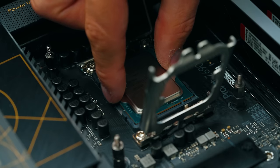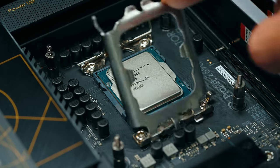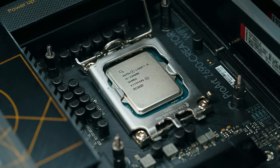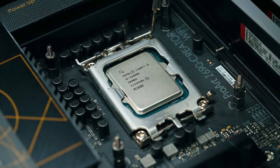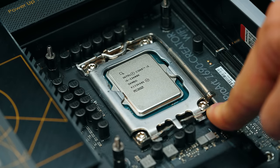If you're asking me, do you recommend the 13600K for creators? I'd say yes, absolutely. It's so impressive performance, and so impressive even at the price point. You get so much more performance than anything else similarly priced on the market.